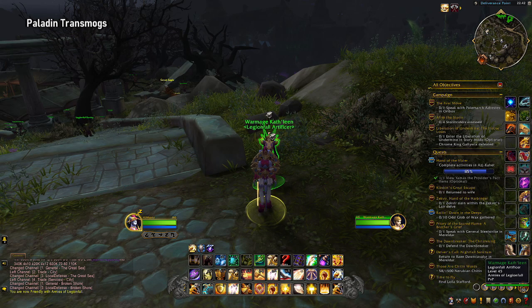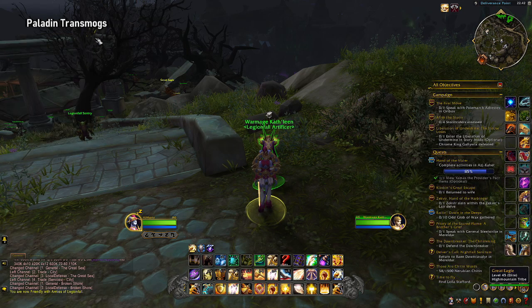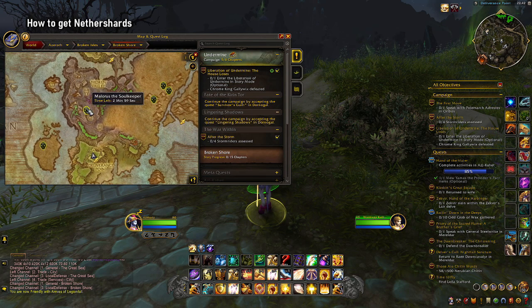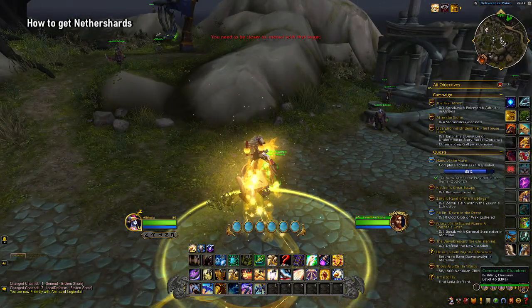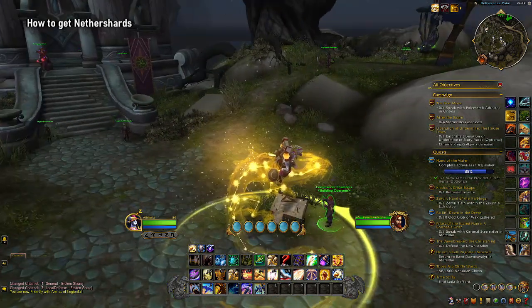So here's the thing, it costs Nether Shards. So how do you get Nether Shards? Well, obtaining Nether Shards is actually incredibly simple. All of these elite bosses that you see here on the map will all drop Nether Shards when defeated. On top of that, you can complete world quests and objectives, but these will only be active for you if you get to this point in the campaign.